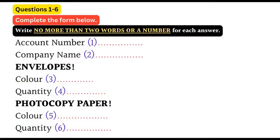First, you have some time to look at questions 1 to 6. You should answer the questions as you listen because you will not hear the recording a second time. Listen carefully and answer questions 1 to 6.